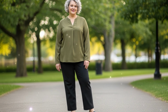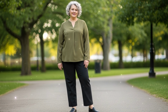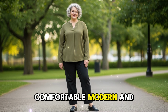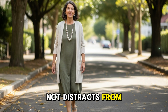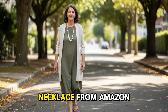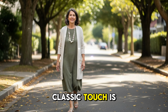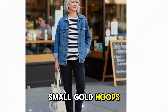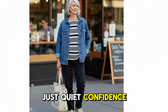On her feet, faux leather flats from Target, $25. Comfortable, modern, and simple. The kind of shoe that supports you, not distracts from you. As for accessories, we kept it minimal. A faux pearl necklace from Amazon for $5 adds a soft, classic touch. These small gold hoops, no sparkle, no flex, just quiet confidence.